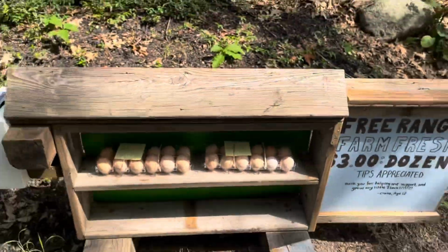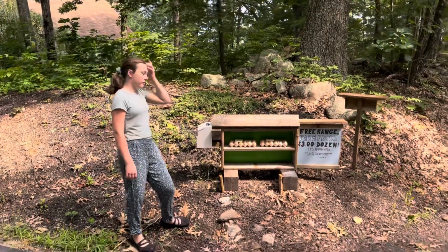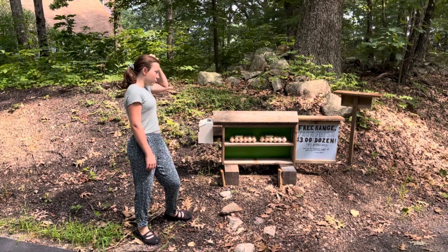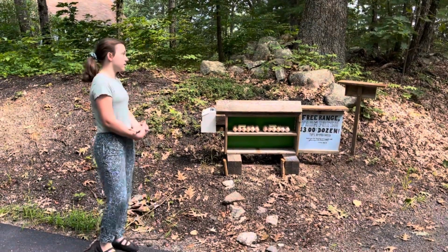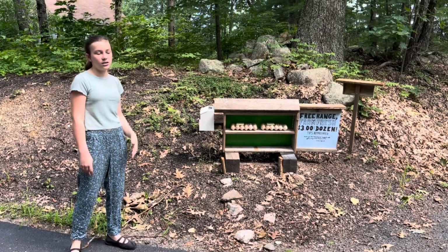But yeah, we can't really monitor it all because it is all the way down at the end of the driveway. But if this continues, we may end up just putting a sign that says egg sales at the end of the driveway, like every Sunday or something.